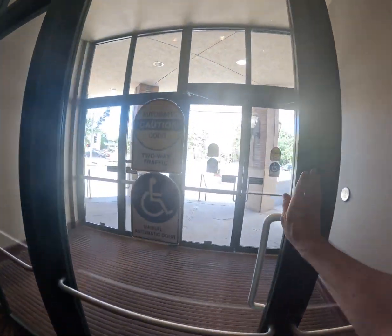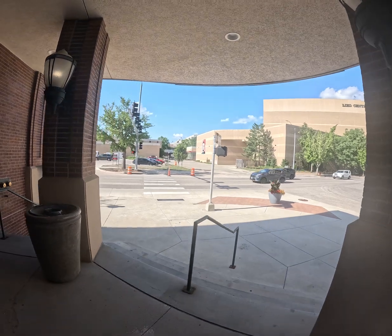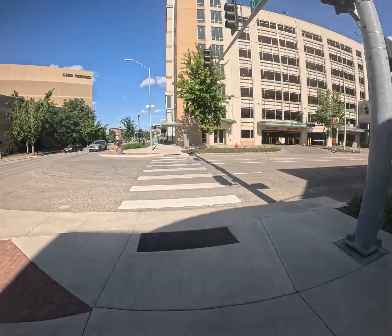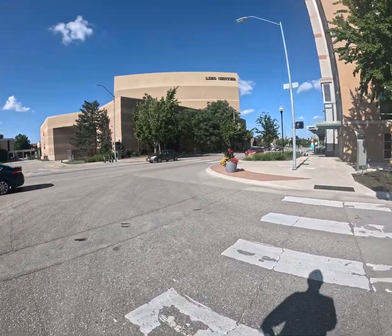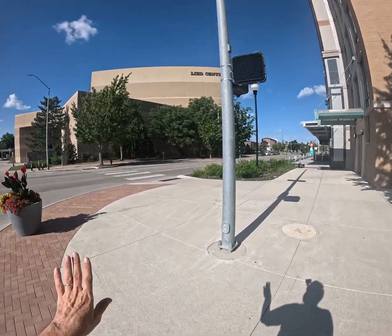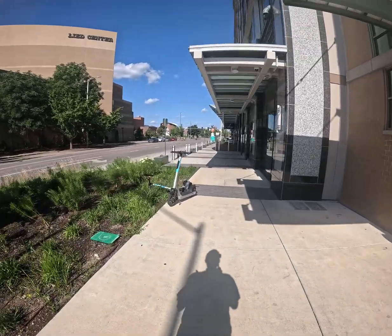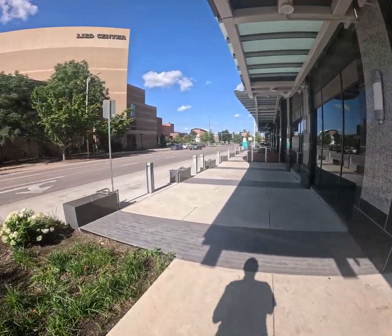Okay, so we're coming out the side of the Embassy Suites. And we're at the corner of Q Street and North 11th Street. And so we're going to walk across North 11th Street. To the left here is the Lied Center for the Performing Arts. This is a place where things like symphonies, ballets, plays come and perform here, and people at the university and in Lincoln go to see them here.